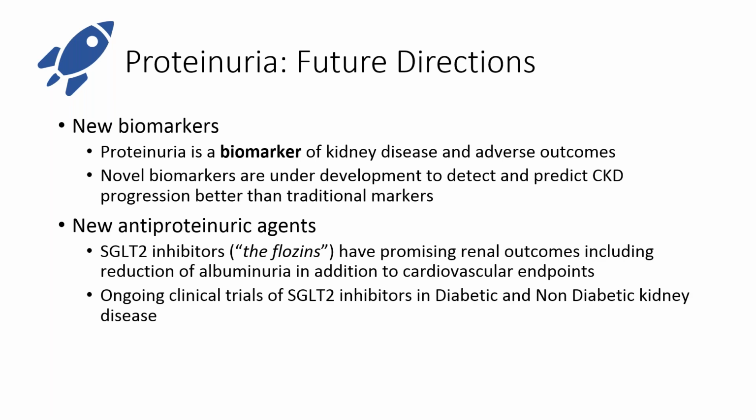In terms of other advances, there are new antiproteinuric agents, if we could call them that. So it seems that the SGLT2 inhibitors, or we call the flozins, seem to have promising renal outcomes, including reduction of albuminuria and improvement in cardiovascular endpoints. I'm sure you've all heard a lot about these drugs. But interestingly, they're now being studied in more detail in CKD populations, both in patients with diabetes and actually also patients without diabetes and kidney disease.